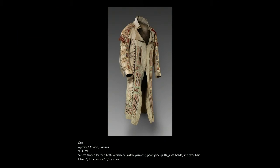If you happen to see the installation at the Met, I think there's something like 18 baskets, and all but one or two were consciously created for an outside audience beginning from 1890 to about 1930. Some of the forms are traditional, some of them are totally invented as works of art.